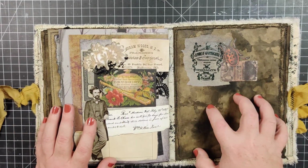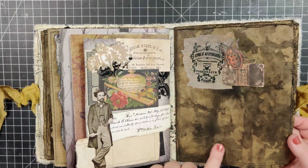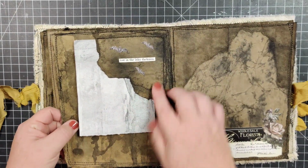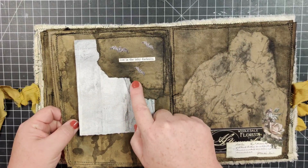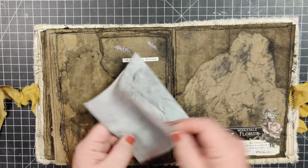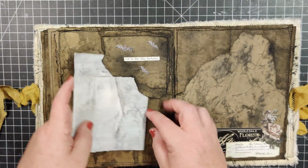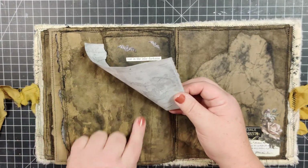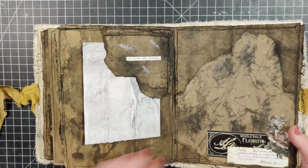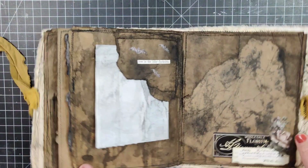So, okay, this is the other paper bag signature that I made. Like I said, lots of room for writing here. We've got a pocket up here. It's got some little bats, and it says "Lost in the Inky Darkness," and then tucked into that is this stained paper. That's lots more writing space, and you can write in here and do whatever you want to do. This is, again, more writing space. Here we have Wholesale Florist, a little collage that's been glued down there.